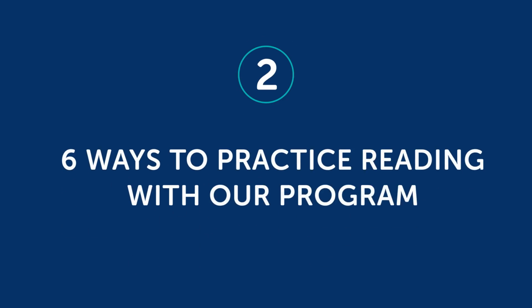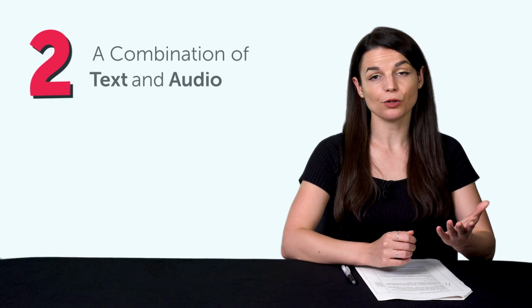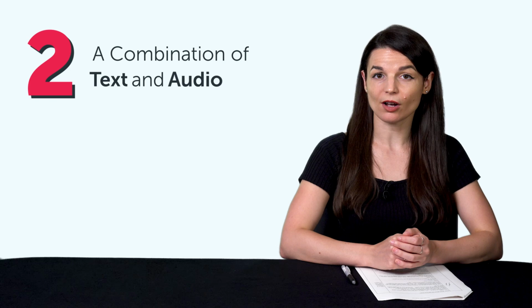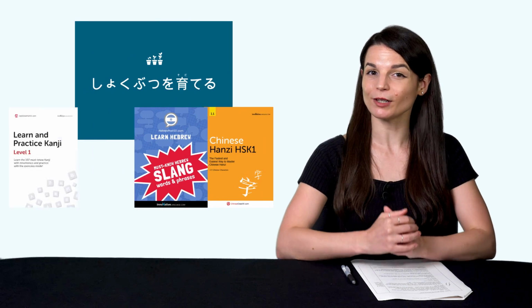So, now that you know the 2 tricks, you still have to implement them, right? Well, here's how. Part 2. 6 ways to practice reading with our program. Remember, you need 2 things. 1, level-appropriate reading material, and 2, a combination of text and audio so you can listen and follow along. You get that with all of our lessons on the site, including our extensive reading books.